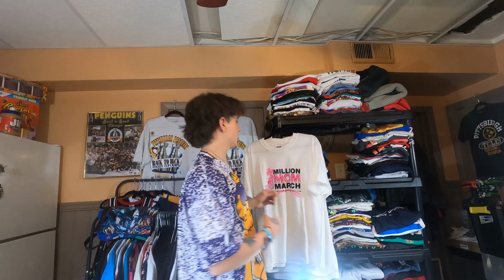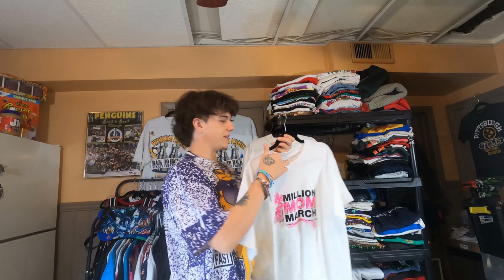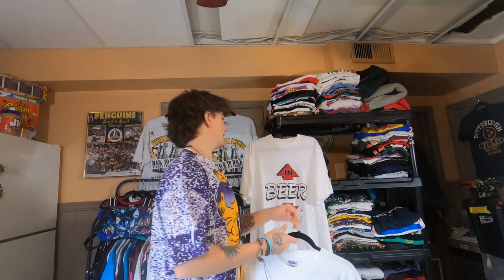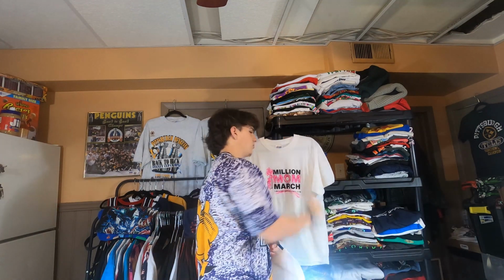Moving on to the t-shirts. You have the Million Mom March, Sensible Gun Laws, Safe Kids, on the Hanes Gildan fat tag. We're looking for good moms is the back hit. This is a message that everybody can get behind, guys. I'm not going to go too into details about it, because I don't like to get political. I think politics are dumb.